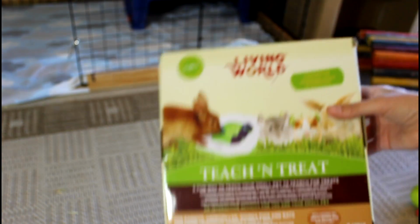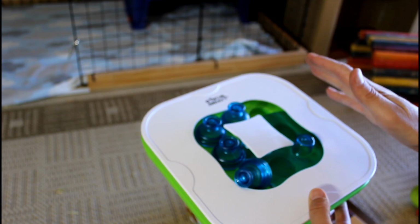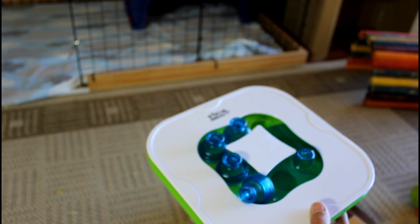Then we have the Living World Teach and Treat. This is a good toy if you have a rabbit that is smart. Not all rabbits are smart, trust me, I have had one that wasn't. This is a really good interactive puzzle toy where you can set it up and watch your rabbit try and solve the puzzle.